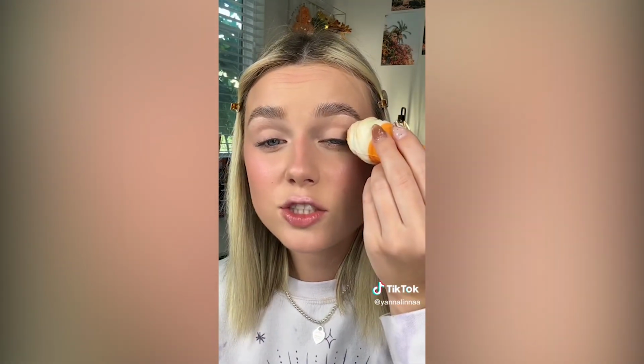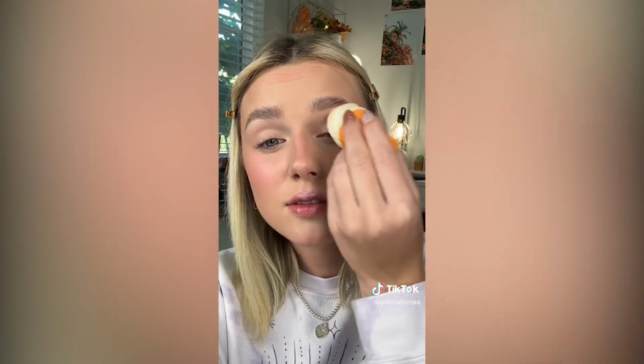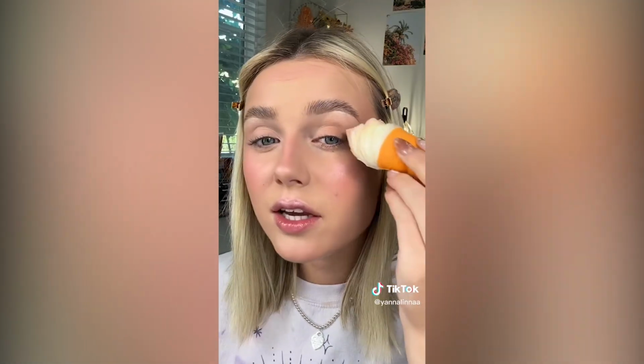Now I'm going to prime my eyes with my Rare Beauty eye primer. I don't know how I'm about to do eyeshadow, but I just put it on the tip of this ice cream cone, and let's see what happens. I mean, honestly, it's not the best, but it's there. I tried putting the eyeshadow on my lower lash line, and I feel like I kind of messed up.